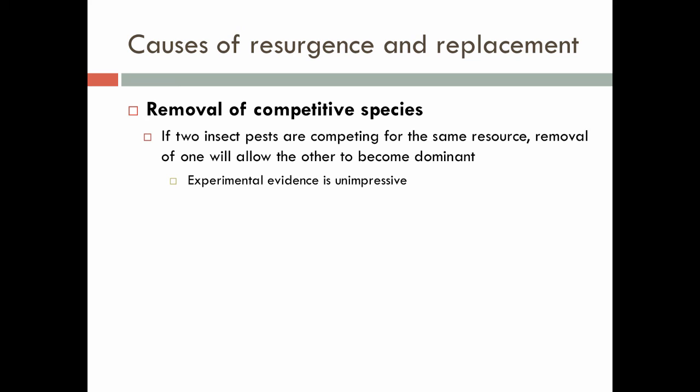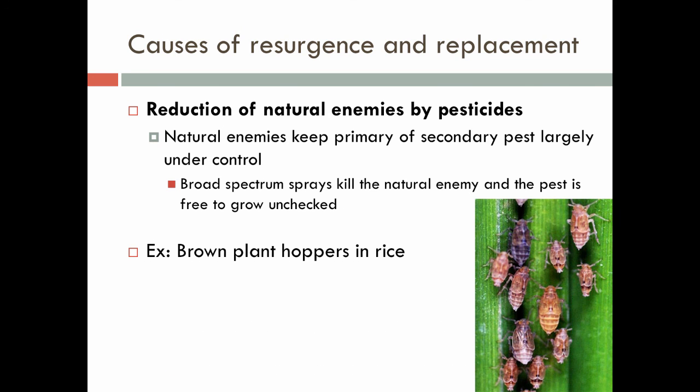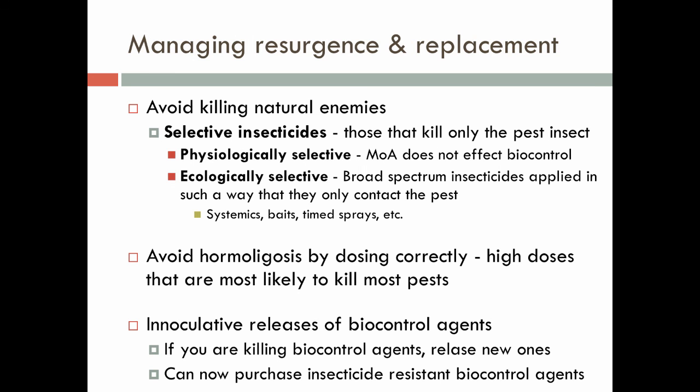It kind of lines up with the current paradigm of free market economies. It's like competition, competition, competition. But it turns out there's really not any impressive experimental evidence that this is happening at all. And people have tried. So I'm not super hot on removal of competitive species. I think there's a lot of evidence to suggest that hormoligosis and reduction of natural enemies can really screw up insect systems. But competitive species, not so much.